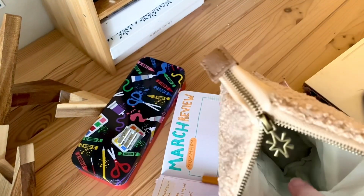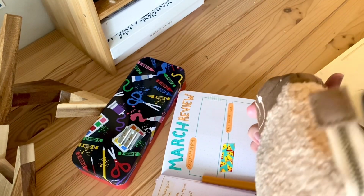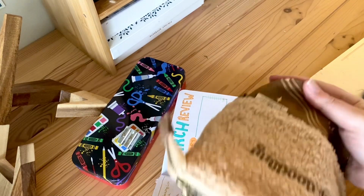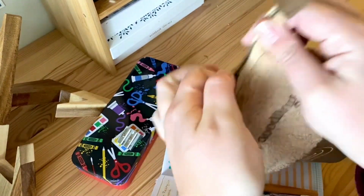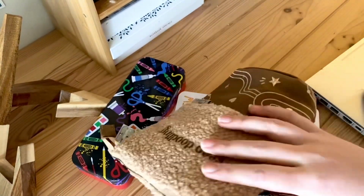It's pretty big though, so I gotta figure out what I want to put in it. There's little pouches inside. There's 2 little pockets. That's nice. I did not know that. I could shove my colored pencils in here. Let's see. Hey! Oh my God, they actually fit. That's funny. Maybe I'll do that.